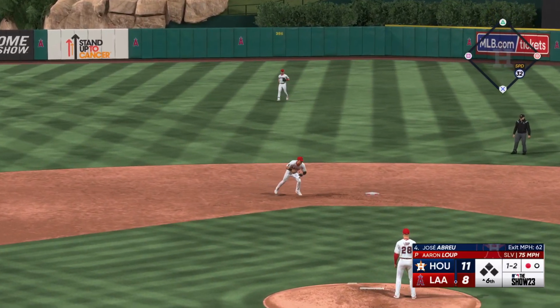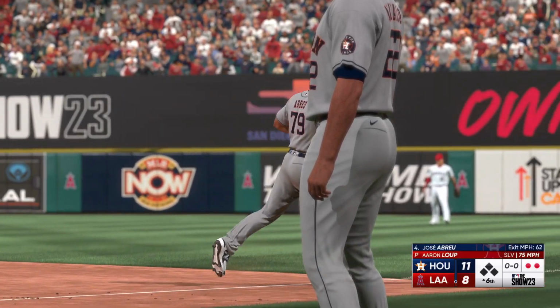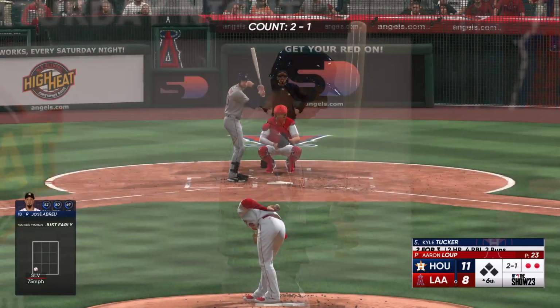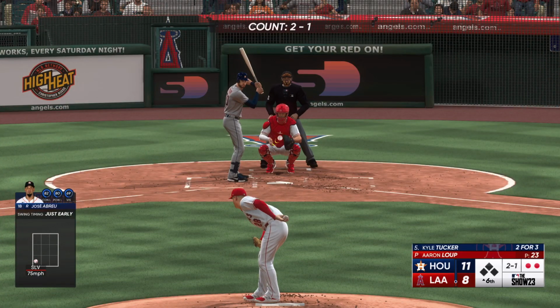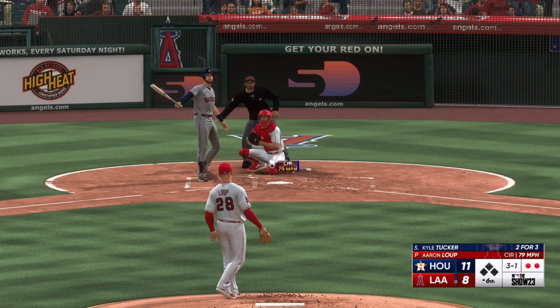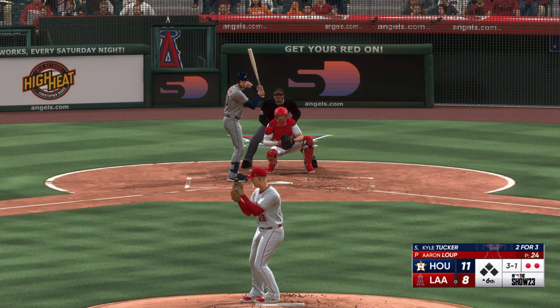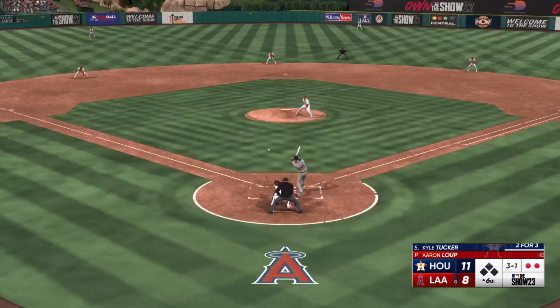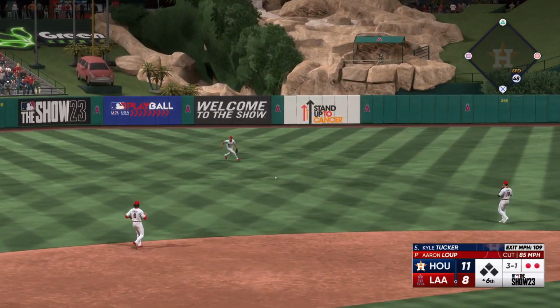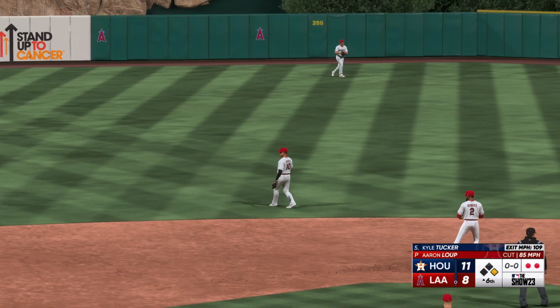Ground ball up the middle. Urshela to first in time. That takes care of Abreu. 2 outs, bases empty. Kyle Tucker up next for the Astros. Next offering is downstairs. Line drive. That's a base hit out into left center field. And that keeps the inning going.